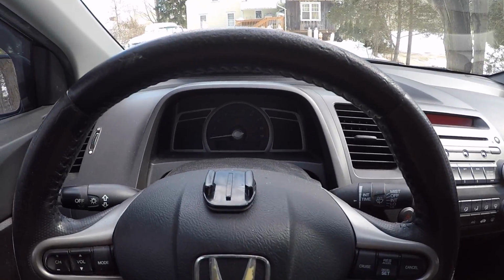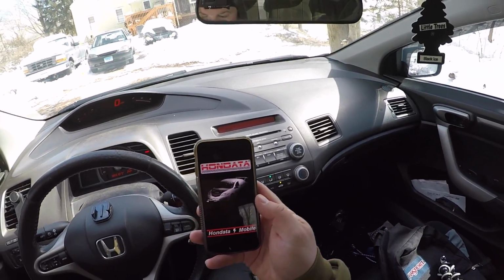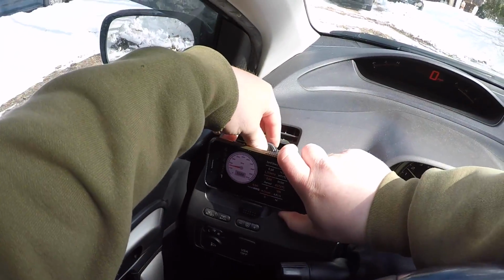So I know you guys heard that. It was super hesitant to start, and it's got me starting to think it's my starter. I've got Hondata plugged in right now. I'm just bringing up the app right here, and this is Hondata Mobile. I get a lot of questions like, what are you using? And then I got my little mount right here.